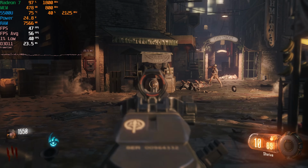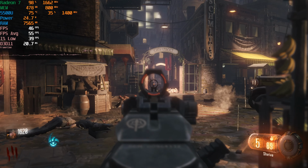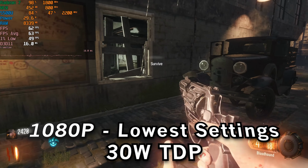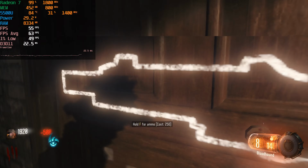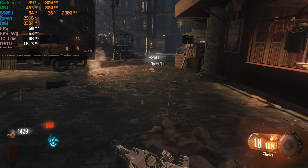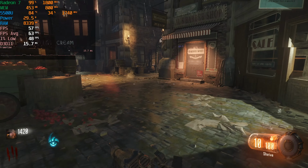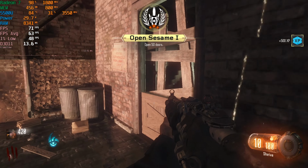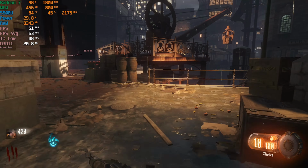And of course, we can try to squeeze out a little bit more performance by going all the way up to 30 watts up from the 25 that we're at right now. And the 30 watt TDP actually makes the experience even better than where we were at before, though not by a significant margin. At least our 1% lows are now very close to 50 and our averages are above 60. So overall, this is the smoothest experience that we've had so far, though it doesn't feel worlds better than where we were at 25 watts.